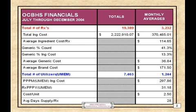We can identify, for example, that the average cost for every prescription right now is about $115, that about 41% of all of our prescriptions are generic, and that a generic prescription costs about $37. We see about 1,244 patients who get prescriptions, and every patient every month costs about $298, and each patient receives about 31 prescriptions per year.